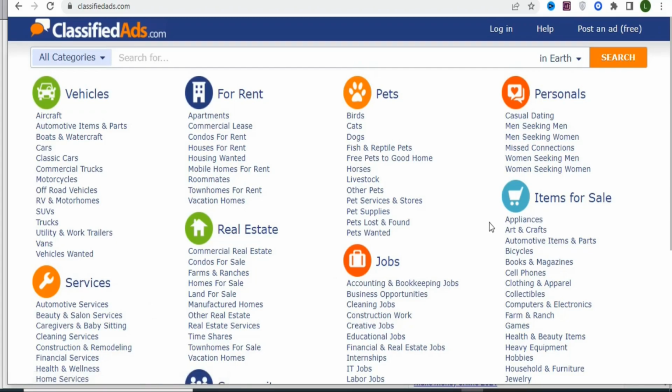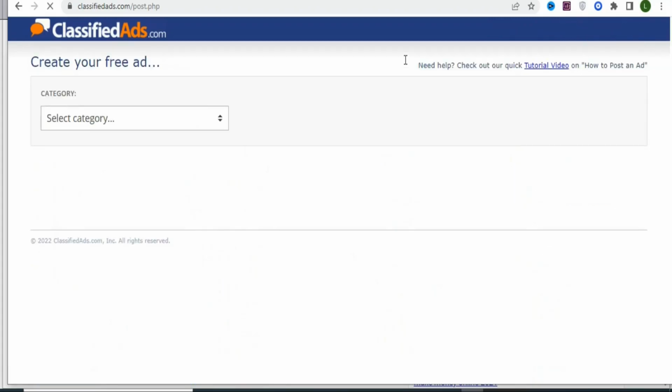So you can promote literally anything that you want to promote on this particular website so that you can get people to buy the products. In our case, we are going to promote an affiliate product, which is a weight loss product. So what you are going to do is just click here, post an ad, so that you can start posting your ad here.